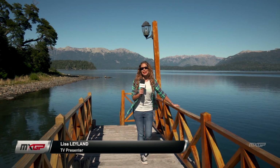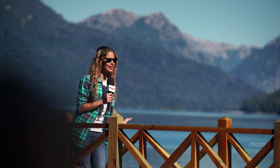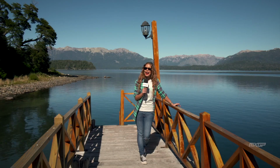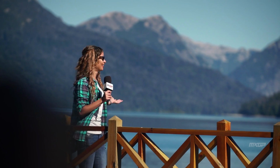After the first two events in the Middle and Far East parts of the world, we have just arrived here in Argentina for the first leg of our South American tour. And wow, how picture perfect is this?